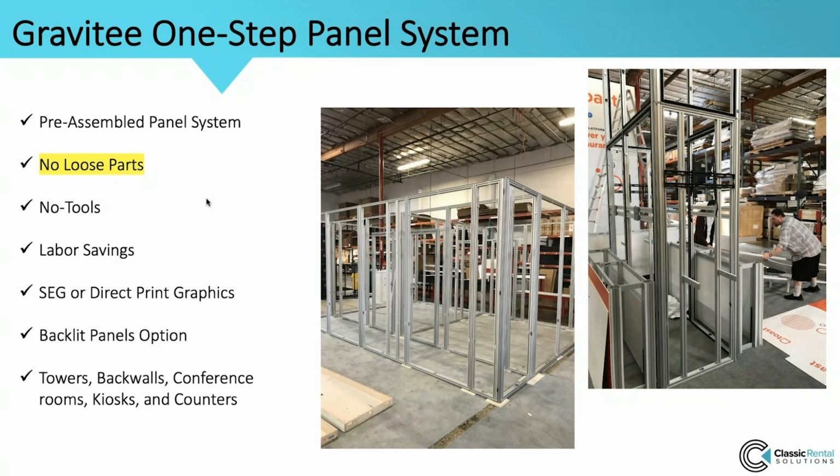And then it accepts SEG or direct print graphics. One thing I'll note about the SEG is that at each seam where the panels come together, you can't really see it here, and I should have shown a larger image, but there's a little notch in the extrusion so that you don't have to clip the silicone on the SEG graphic. It just smoothly runs all the way from one panel to the other, so you don't have to have your graphics produced with little slots cut in the SEG.